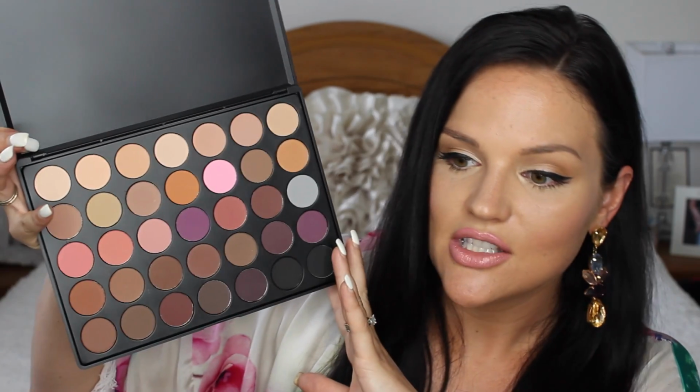So I think this will be one of the more universal palettes that a lot of people would like. So definitely check this out if you're interested, if these colors appeal to you.